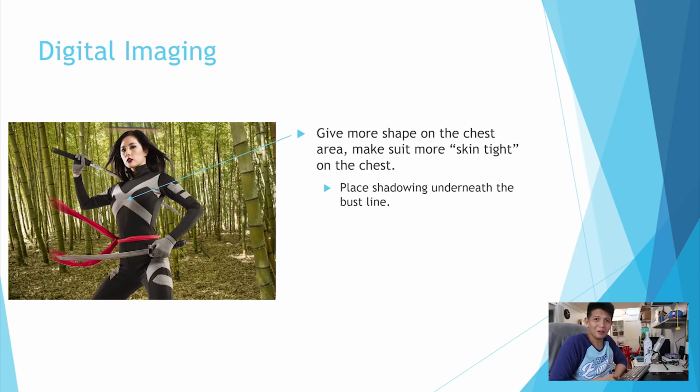But anyway, we're shooting cosplay. We're just shooting things for fun. So there. So ang notes ko ngayon kay Gani, give more shape to the chest area because it's pressing against her chest. So walang hulma o walang shape siya. So place shadowing underneath the bust line over here also.